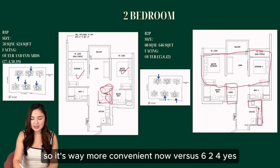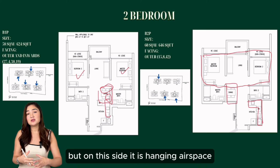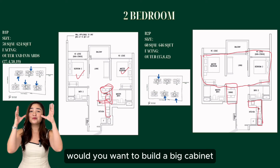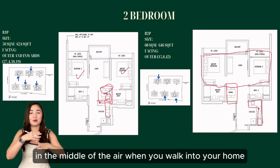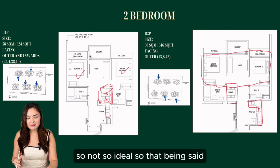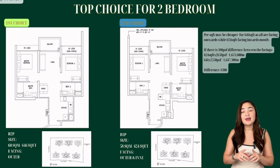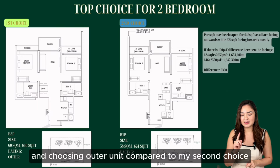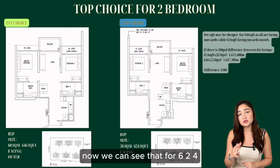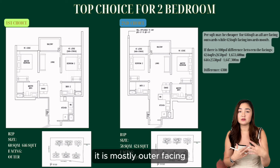Now versus 624, yes, you can build against this wall, but on this side, it is hanging airspace. So even though you can build, it is subject to the infrastructure. And honestly, when you want to build a big cabinet in the middle of the air, when you walk into your home, it will block the view. So not so ideal. So that being said, my top choice would be 646 square feet and choosing an outer unit compared to my second choice, which is 624 square feet. Now, why? Now, you can see that for 624, it is mostly inner facing, whereas for the bigger unit, it is mostly outer facing.